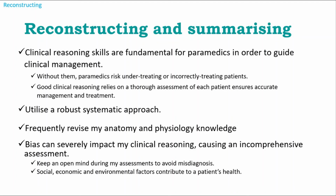In summary, clinical reasoning skills are fundamental for paramedics in order to guide clinical management. Without clinical reasoning, paramedics risk undertreating or incorrectly treating patients. Good clinical reasoning relies on a thorough assessment of each patient to ensure accurate management and treatment. In my future practice, I will achieve this by utilizing a robust systematic approach.